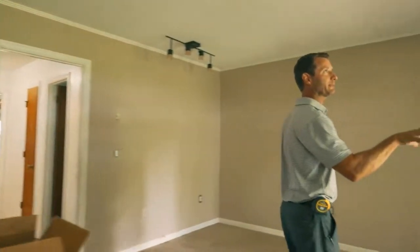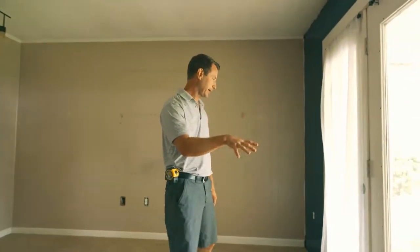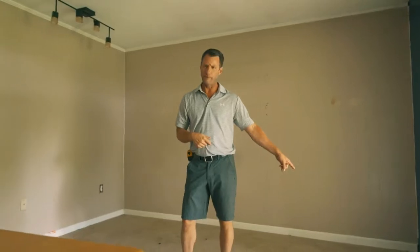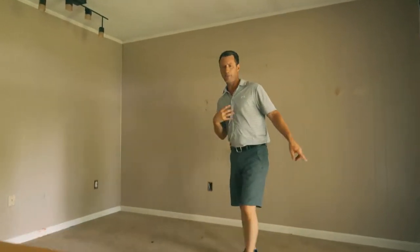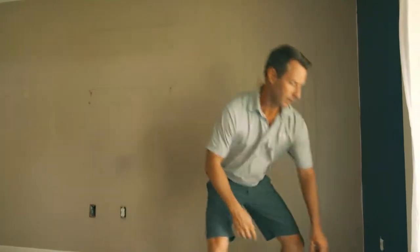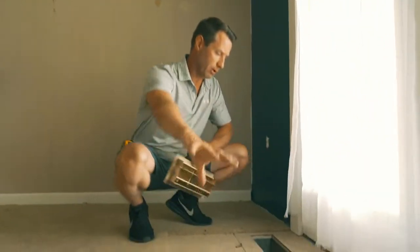We already talked about these back doors. I'm not going to talk about them again. We already know we have to replace them. We do have floor vents in here, so we have to be aware of that when we have a flooring company come in. So the vinyl will go straight over this.